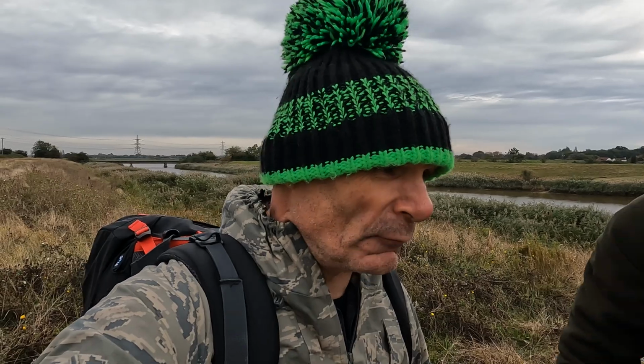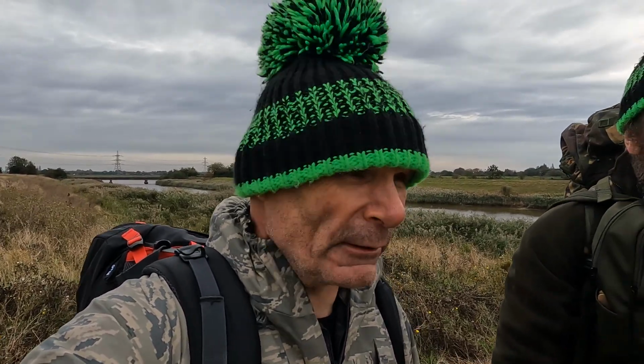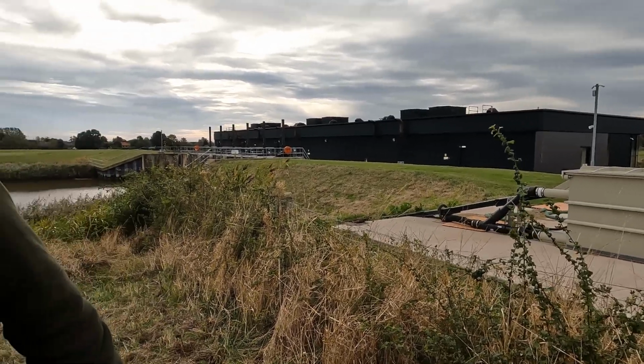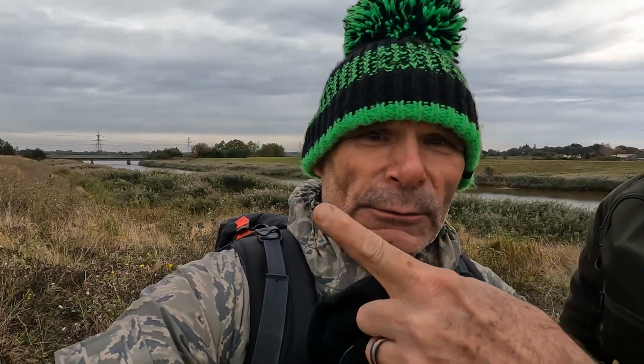Bit of a mix up with the pumping stations. The one we were looking for, which was the old one, was in actual fact that one. They've revamped it since I was last here, so it looks modern, which is why we thought it was the modern one, which is there in the background. So it looks all swanky and new, but that is in fact the old pumping station, and the new multi-million pound one is across the fields that way, and we're going to get some footage of that as we go past in the car.